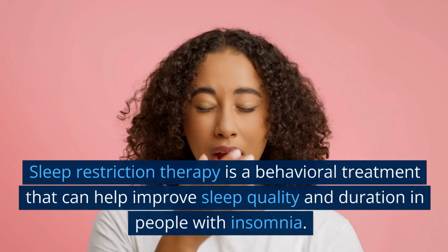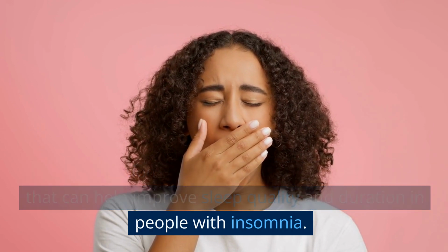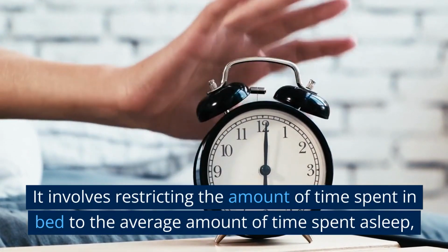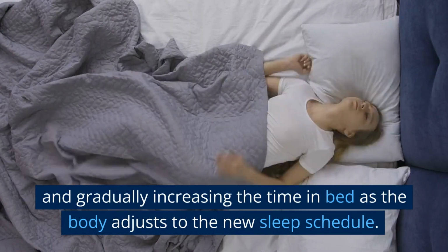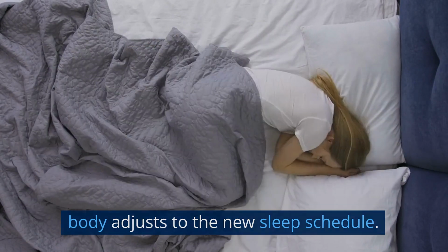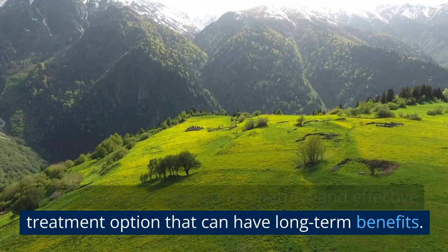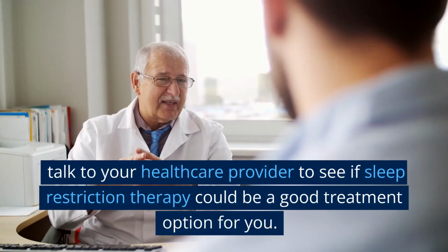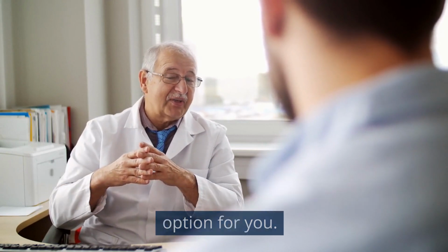Conclusion. Sleep restriction therapy is a behavioral treatment that can help improve sleep quality and duration in people with insomnia. It involves restricting the amount of time spent in bed to the average amount of time spent asleep, and gradually increasing the time in bed as the body adjusts to the new sleep schedule. Sleep restriction therapy is a natural and effective treatment option that can have long-term benefits. If you are experiencing sleep issues, talk to your healthcare provider to see if sleep restriction therapy can be a good treatment option for you.